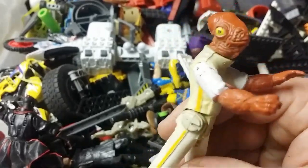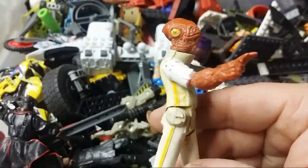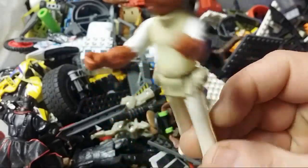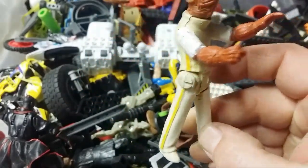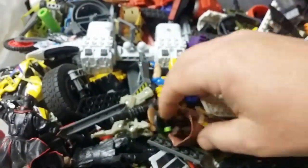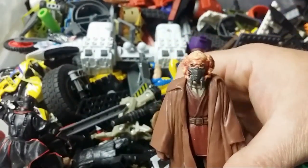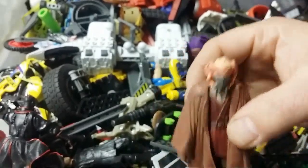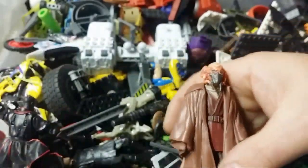Pretty cool. I didn't realize, or at least I forgot from when I was a kid, Admiral Akbar's got Popeye arms. Look at those forearms. Got some big old forearms. Good job, Admiral Akbar. Little squid. All right. What is this? Star Wars guy? I don't know.